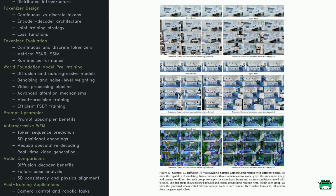Here, the paper shows how the same input image and control settings can yield different video outputs when seeded differently. Three distinct indoor scenes, kitchen, living room, and bathroom, are used to illustrate how random seeds alter details in the generated video. Even with the changes, the core spatial layout remains coherent. This indicates the model's ability to consistently interpret camera controls while still allowing variations in style or small details. It's a neat glimpse into how generative models can produce multiple plausible futures from the same starting point.